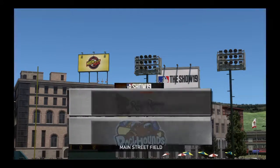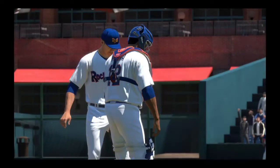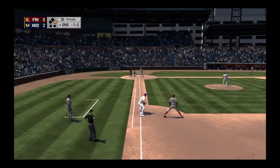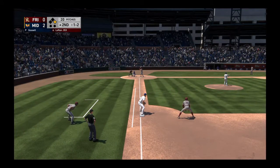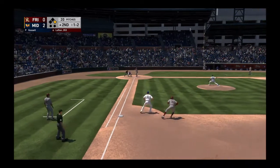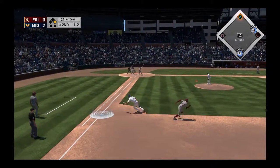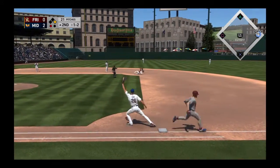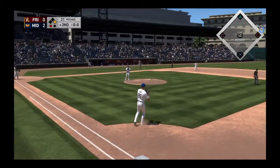Minor League Baseball now on the show. Digging in, Jeremy Lofton. He'll get to take his first cuts here. Jeremy Lofton. One and two, here it comes. A little chopper up the middle to second for one. Return throw not in time, and that turned into a closer play than I thought it would at first sight.